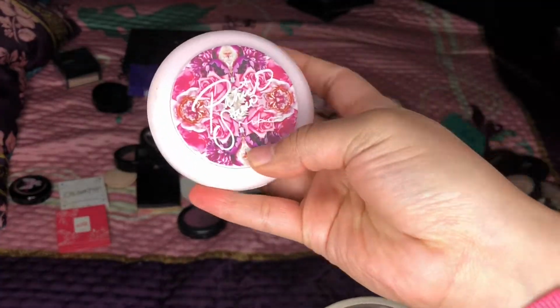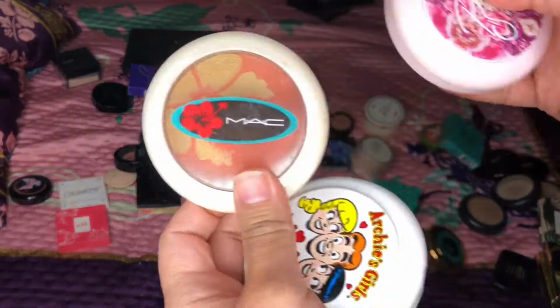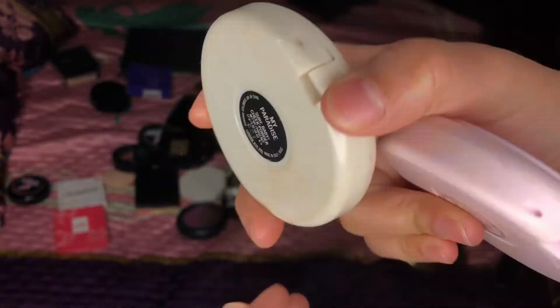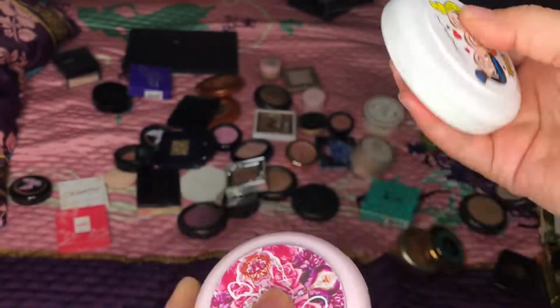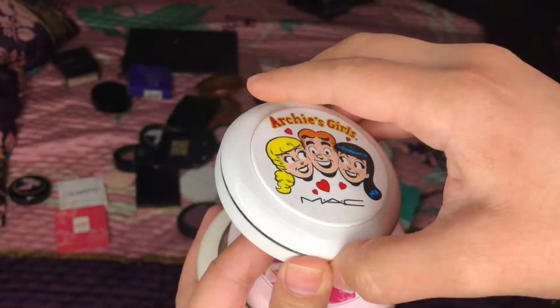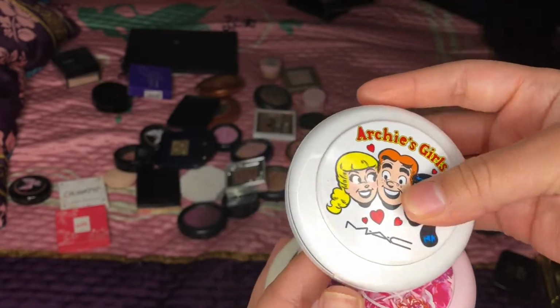So I have the MAC Patrick Star. This was for a summer collection. I don't remember what it was. So my Paradise. Mostly all the blushes, I try to collect them still. Like this one was Mark Archie's Girls. I love this too. Look how cute the packaging is.